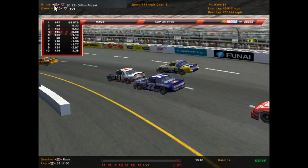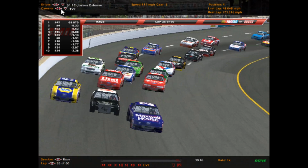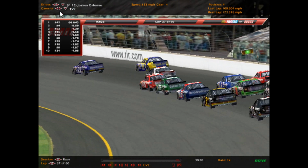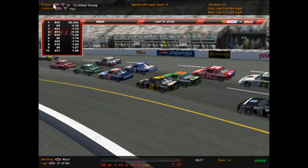Sometimes we're going to see a mess here in turn 3. I don't know. Trying to get out of the way of the lap cars here. Osborne goes underneath. So does Sky Commons. Eli Bright goes underneath Shelton. Now keep an eye on this pack of cars right here because it's going to get ugly.